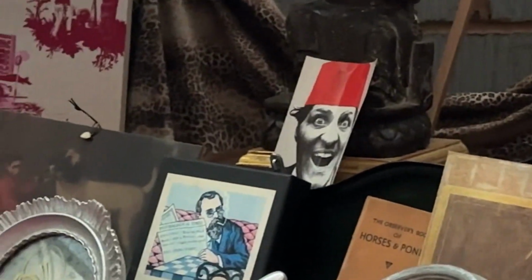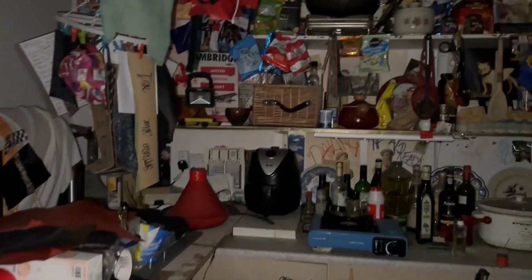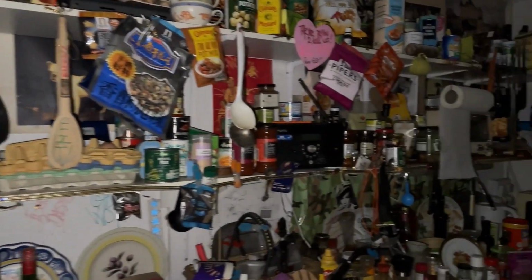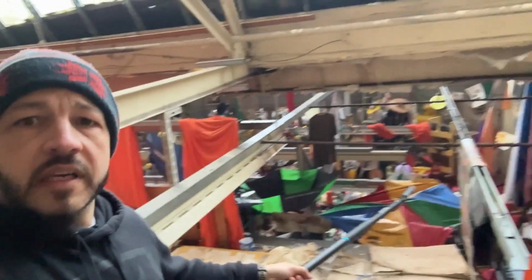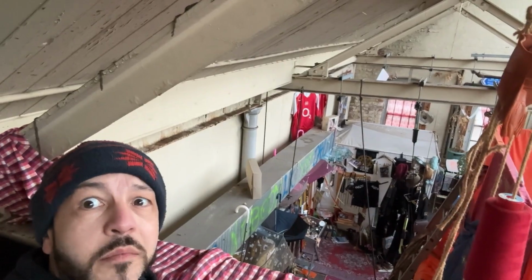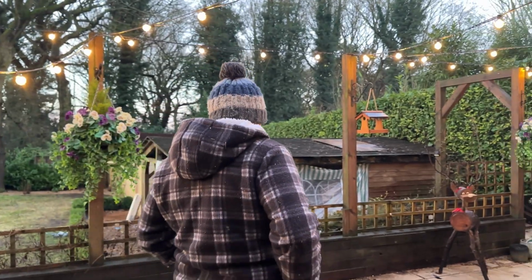One of Tommy Cooper's fezzes. We're into the kitchen. More rain catching. Absolutely crazy, but awesome.